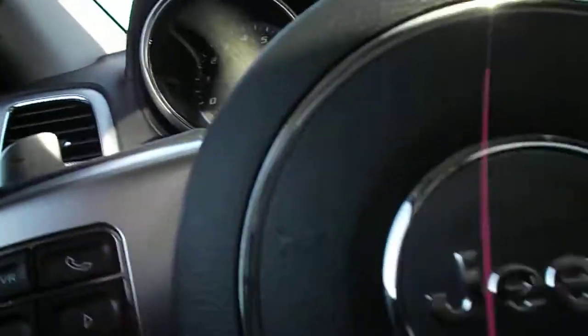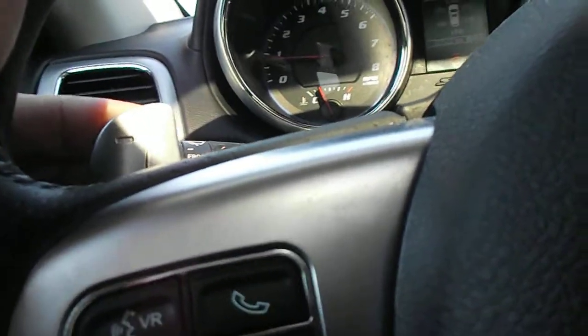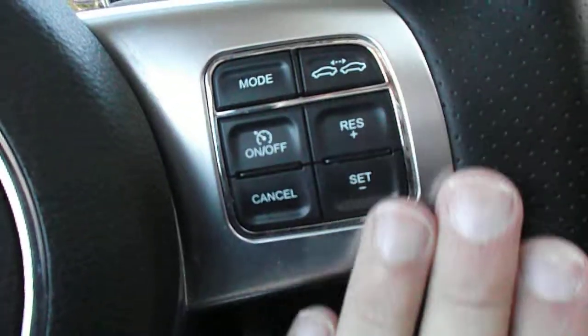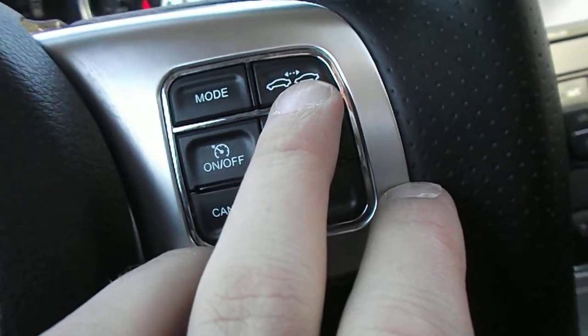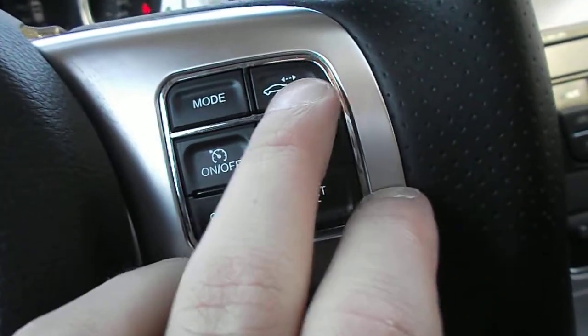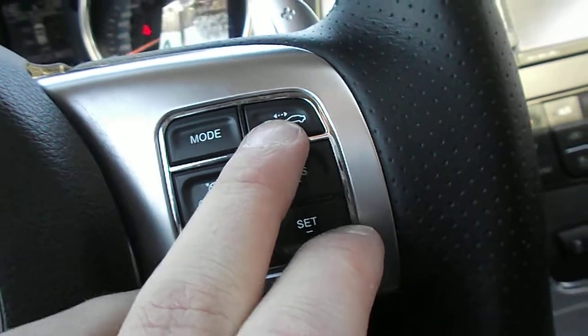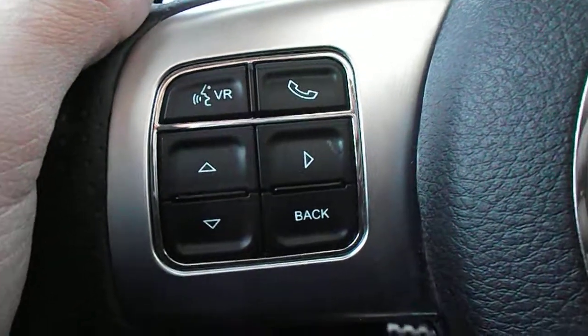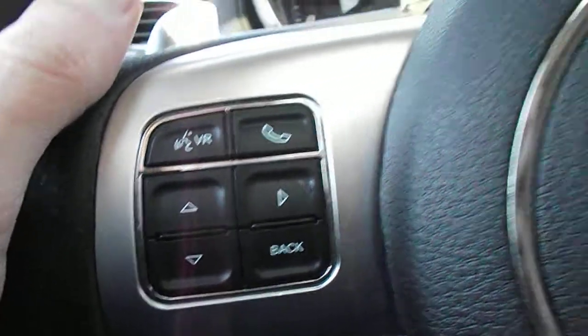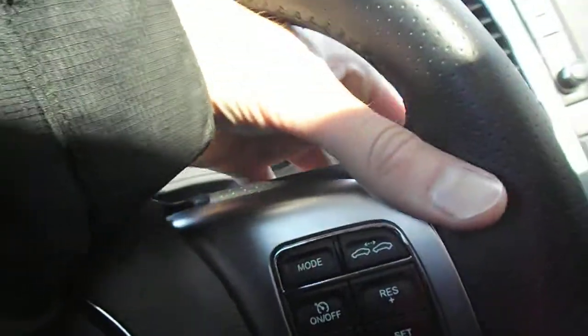Kilometers. You got your power shift or the paddle shifters here on the steering wheel. You get your cruise control, and you can set the distance between a car and you when you're in cruise control. So if the car gets too close, it'll brake. You get your volume controls and phone controls, and on the back you get your volume controls for the audio. On the other side of the steering wheel, you get audio controls.